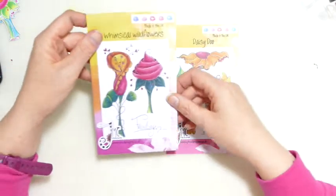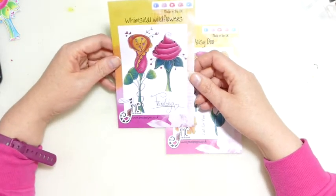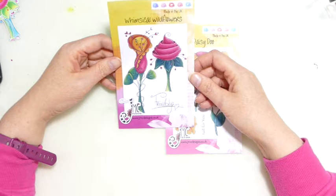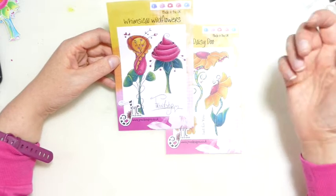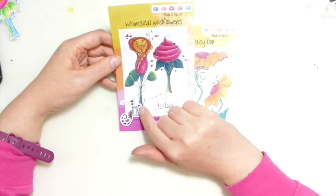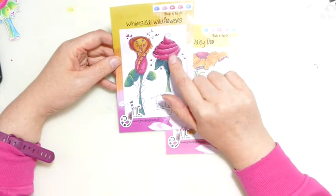So that's Daisy Do. And then we've got Whimsical Wildflowers. I don't know what this is meant to be. It's sort of like a cross between a trumpet and a lily, and I don't know. It's whimsical. It's made up. It's fun. So we've got this one here, and then we've got this one here that looks like a rose.